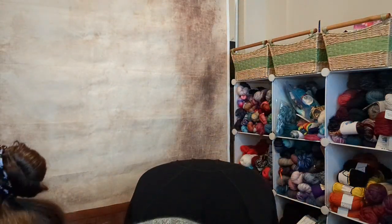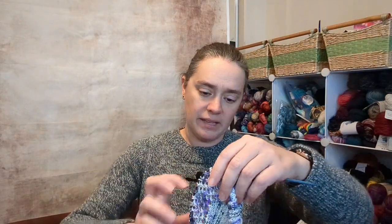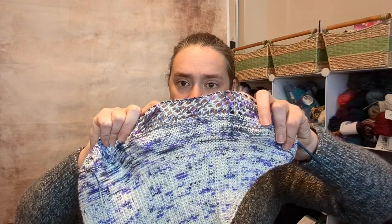I got to put these away. Sorry. Otherwise, I'm going to forget what order they go in, although it's pretty obvious. But yes, so this is coming along nicely. I've got quite a bit of the eyelet section to go, and it is getting bigger. Each row is getting longer and longer, and it'll be a lovely, huge triangle shawl when we're done.